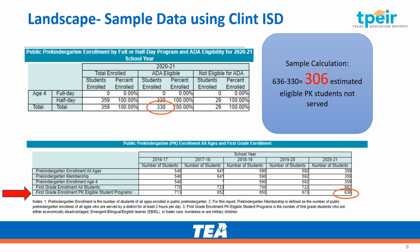This method does not take into account children being served in other high-quality standalone programs such as Head Start, Texas Rising Star Child Care, or other programs. The top data chart shows pre-K enrollment as half-day or full-day and includes ADA eligibility. It can be found on page 1 in the upper right corner of the report. As you can see in this example, Clint ISD was not serving any 3-year-olds in the 2020-2021 school year.